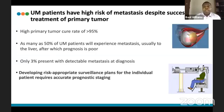Thankfully, ocular oncologists have figured out a way to do a good job at treating the eye portion of uveal melanoma. We have a local cure rate of greater than 95%, whether that's done with plaque radiotherapy, the picture seen at the top, where you have localized radiation that works its way across the wall of the eye, or in proton beam radiation.